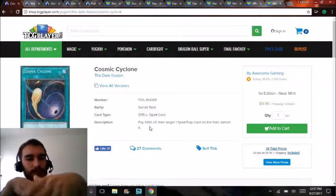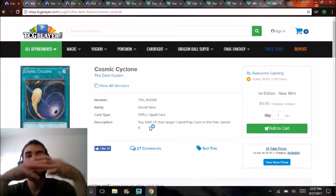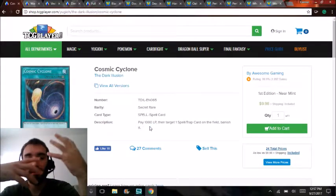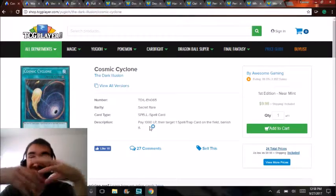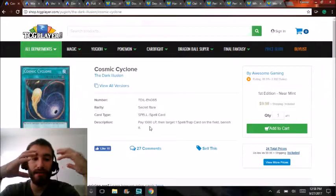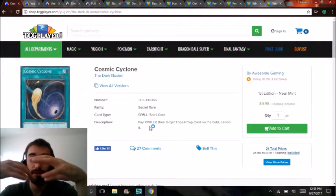Also, True Draco decks are still kind of around. They're still trying to linger, even though Dynamite Knight, Ignis Heat, and True King's Return all got hit. And Paleozoic's another deck that's coming back into the format. So there are a lot of different things that Cosmic Cyclone is good against, not just Pendulum Magicians, but it's really good against Pendulum Magicians.